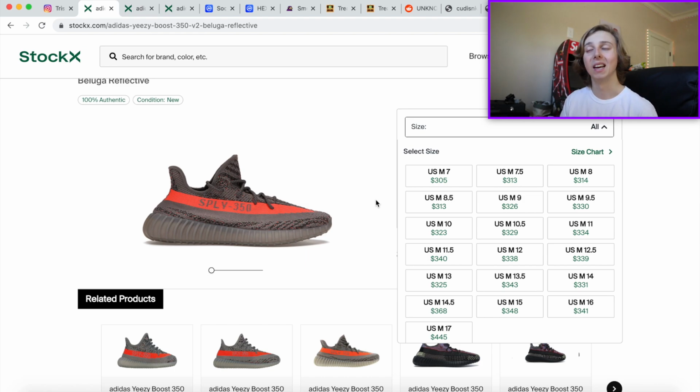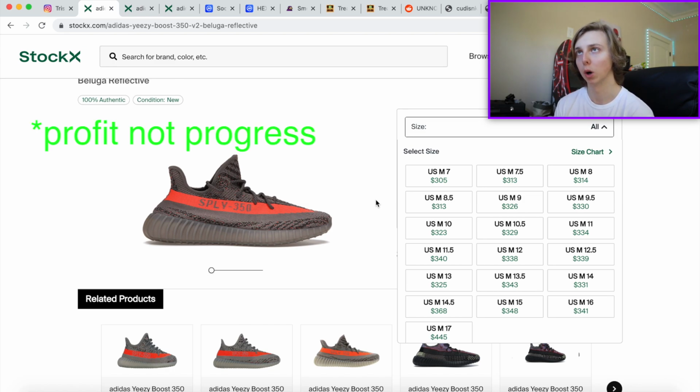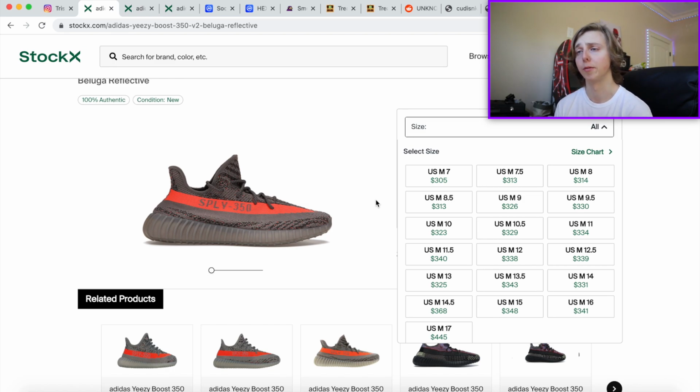But again, I would only hold if you have bulk amounts of Beluga reflectives. If you have like 10 pairs, okay, hold it. If you have like 5 pairs, maybe hold it for half a year and see what happens. See if you can make enough progress to know, for future reference, whether 350s are something you want to hold on to. But it really depends on the model. I think this one's a good hold, but only if you have more than one pair.